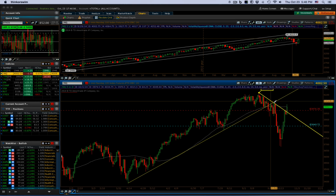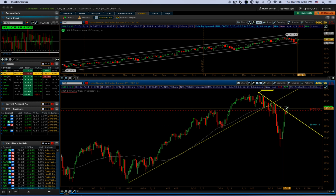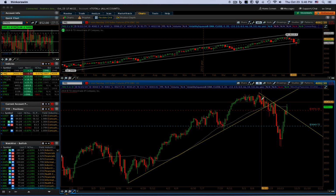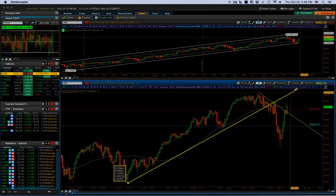But you could see here, that downtrend line has been broken now. All right, it's pretty definitive that that's been broken, and right now the 50-day moving average is really the only resistance left until we hit this 4,090 level, which could potentially happen and move to new highs. So how ironic would it be if we kind of broke down to new lows and then it was bought up so quickly that we moved to new highs?